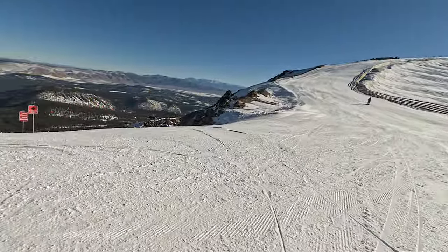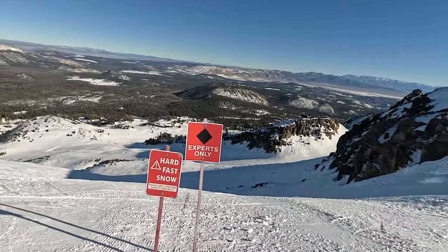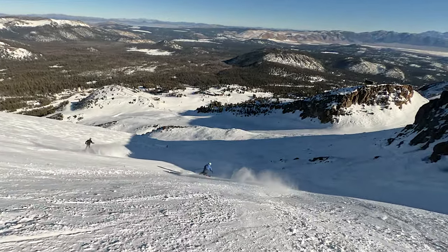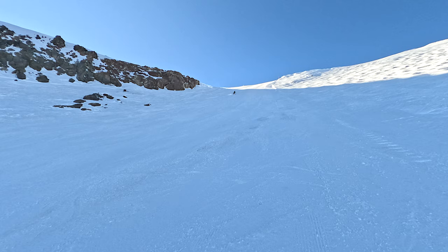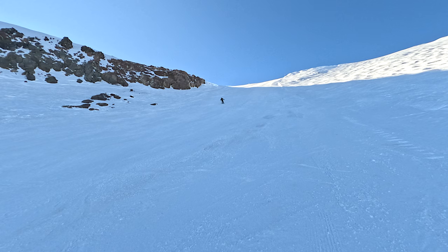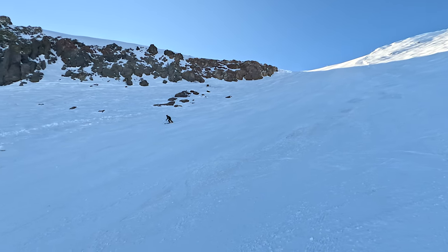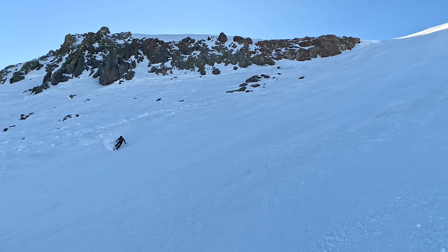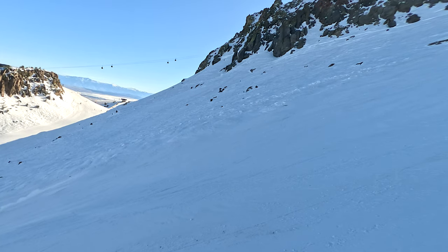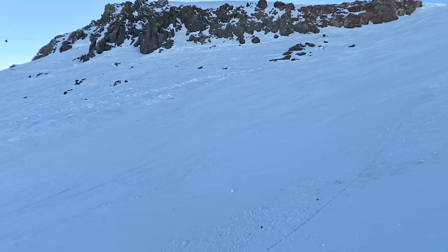Top of Cornice Bowl. Here we are in Cornice Bowl. The snow is pretty firm, just like we saw on the sign at the top that said hard and fast. But it is still skiing great. You got an edge. It's kind of like just ripping through the wind buff. This guy's doing a great job coming through. Woohoo! There are a few floaters, as you can see right here.